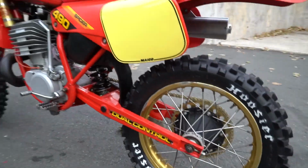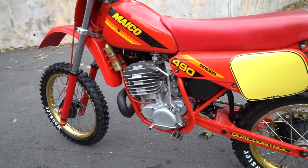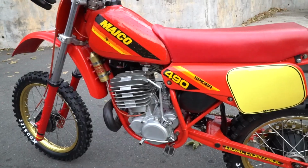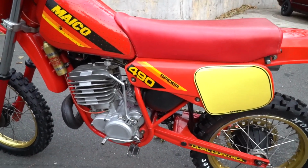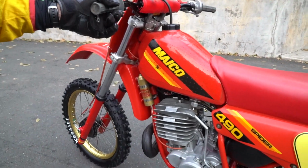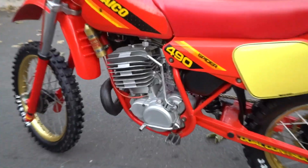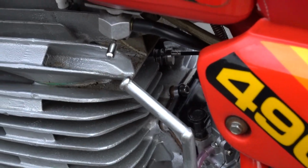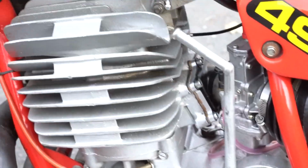Hoosier tires, gold chain and sprockets, Öhlins shocks. The forks have been rebuilt. The seals in the forks, the springs, everything's new. The new bars on it, new front number plate, new clutch lever, new brake lever, new Magura levers, new, see the decompression thing? Decompression has a new engine decompression lever, new intake rubbers. If you brought this bike to us, you said, okay, I'm going to drop off last year Mako 490. I want to do a full frame off on it, rebuild the motor, even the transmission gears.